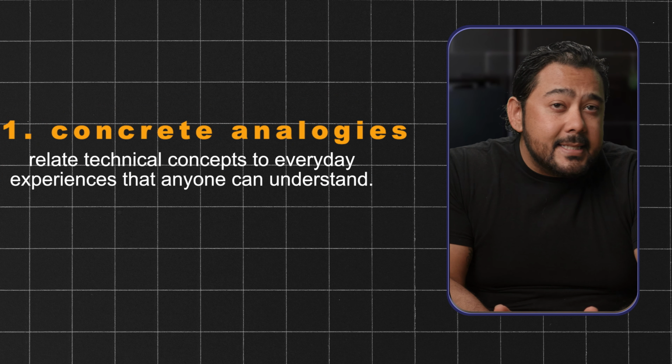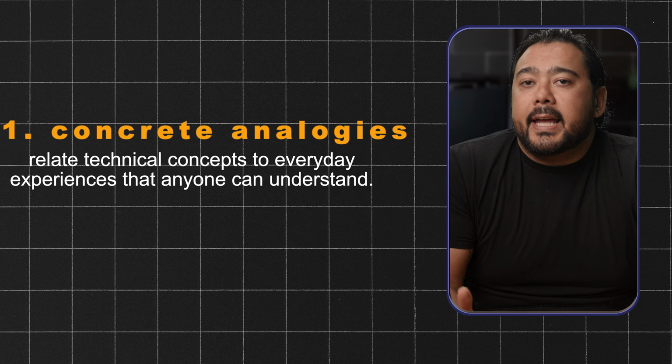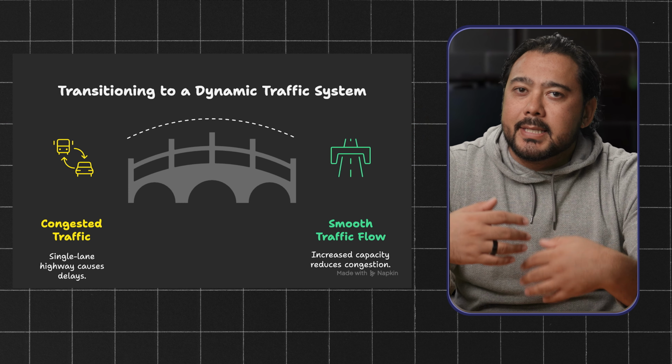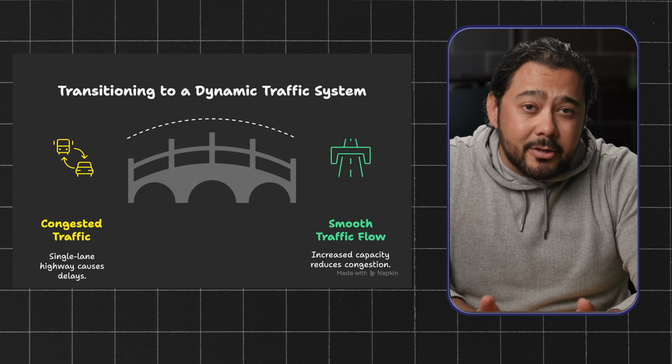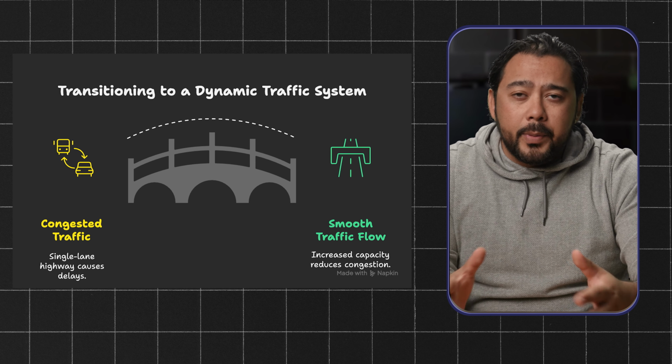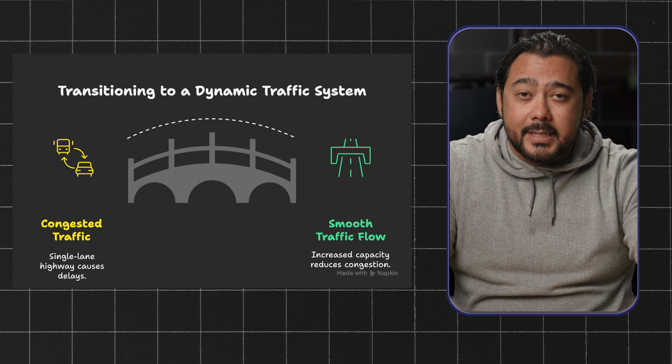First, I'm going to use concrete analogies. Relate any technical concepts to everyday experiences that anyone can understand. For example, our current architecture is like having a single lane highway during rush hour. What we need is a dynamic system that opens more lanes when traffic increases.